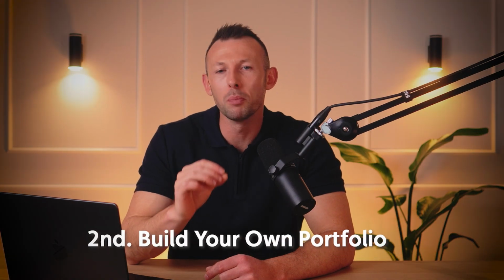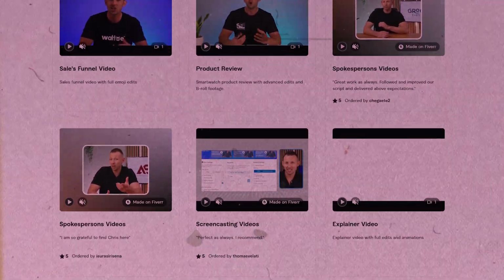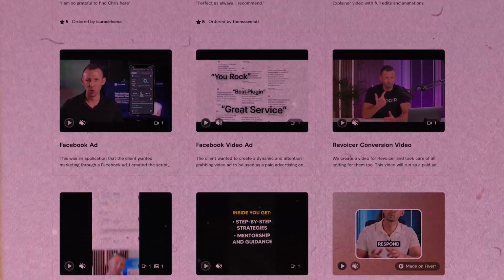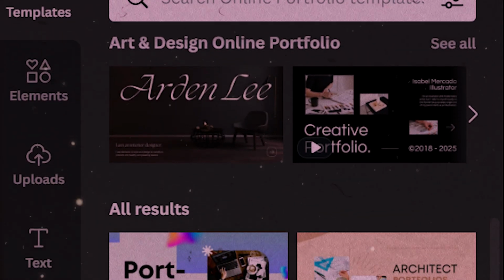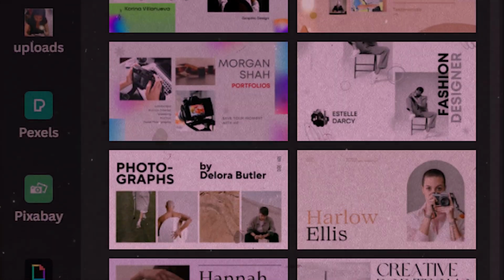Second, build your own portfolio. Don't wait for clients. Use free footage or create a mock-up. Build 2 to 3 solid examples and package them in a clean Google Drive, or even better, create yourself a 1-page Canva portfolio. They're completely free and will look so much better than a Google Drive. Make it feel like you're already in the business and you're not just starting.